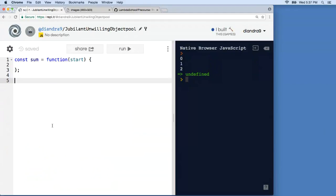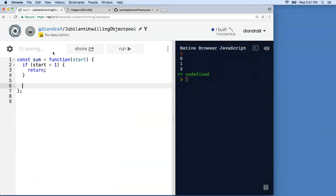So let's write this sum function. First of all, I want to show you why this is tricky. We do want to start in a very similar way as we did with our countdown, which is with our base case. So we say if start is less than 1. This won't work for 0, just for positive numbers. In that case, we want to return. We don't care about writing the function for any start value less than 1.